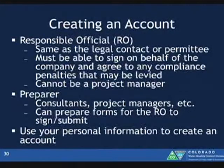The preparer I mentioned, that's more of the consultant role. So really the person filling out the application and getting the information. They're not able to sign and submit. It will go to the RO to actually sign and submit and have it issued. The preparer can be appointed to prepare applications and other documents. So that's really something that's driven by the responsible official. They assign who the preparer is.